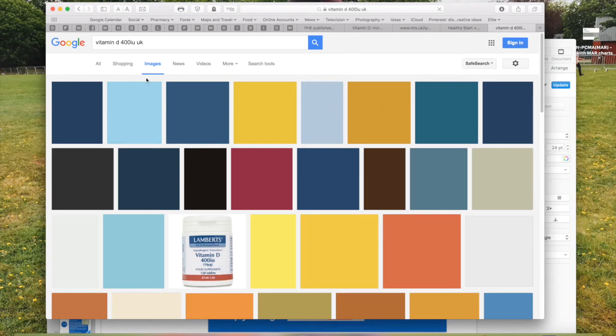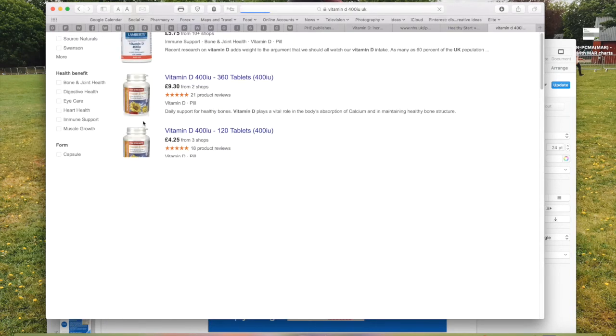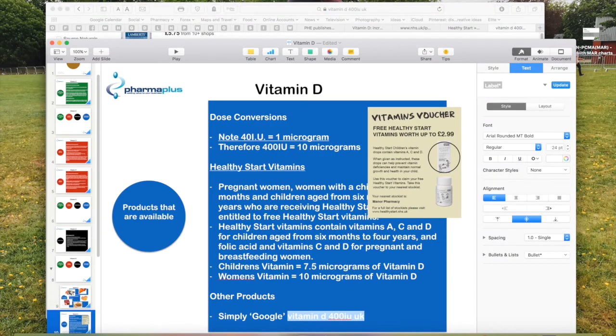Okay, well, I'm not going to go into that, but you can see what you could do. You can actually get a whole host of different vitamins here that you can have a look at in your own leisure. Oh, here we are. Okay, so here you go. You've got a whole different range of vitamins that you can look at, and you can look at the pictures in case you want to buy some or in case you want to stock them as well.